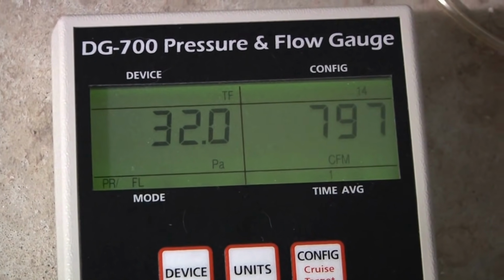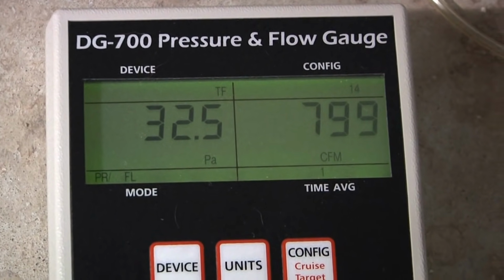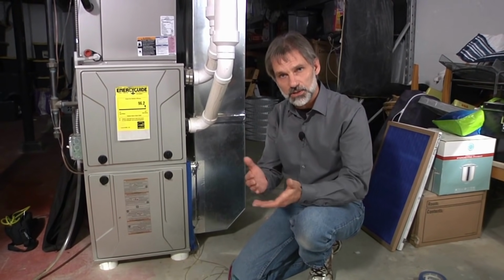Right now we are reading 790, 800 CFM I have here. So that's right on the low end of what we were asking for this 2.5 ton air conditioning system. That's it. It's very simple, easy to use, and as we stated earlier, very accurate.